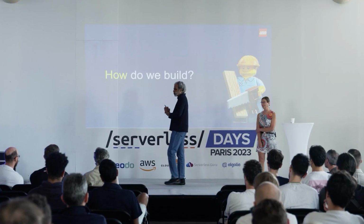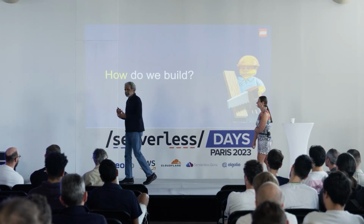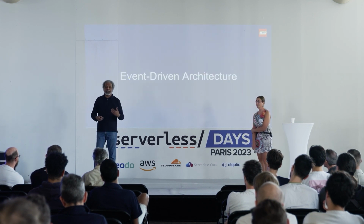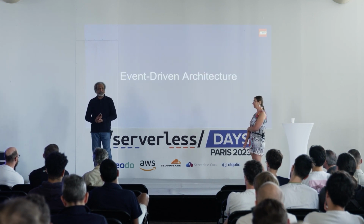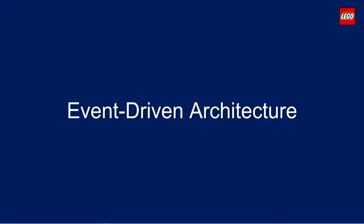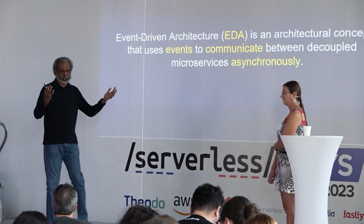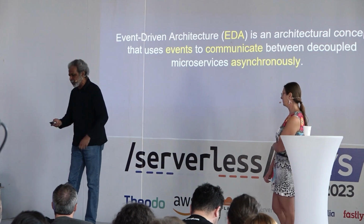So how do we build? We talked about domains and all the split and everything. How do we build the stuff? How do we take this forward? That's where event-driven architecture comes in. You heard plenty from Luke earlier, so I'm not going to go into detail. By now you all know what EDA is. It's basically events performing the show, communicating, or making things happen.